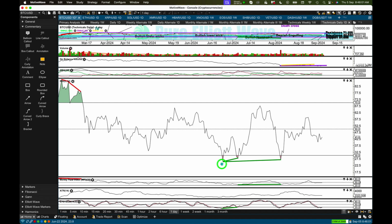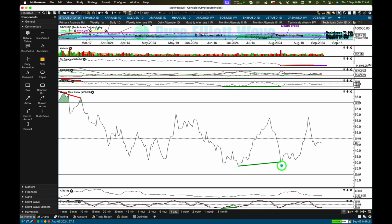But for now, because RSI reached oversold on the 24th of June, oversold again on the 5th of August and exhibited bullish divergence with price, that indicates that the 5th of August is fairly likely to remain intact as a low, particularly as money flow also exhibits bullish divergence at the 5th of August. Both of those indicate that the low of the 5th of August is likely to remain sustained for the long term. Now, that doesn't mean it's definitely going to be sustained. Balance of probability indicates it's most likely to be sustained. This is an exercise in probability, not certainty.